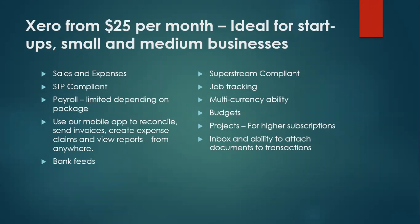It's STP compliant, which is fabulous. You can use their mobile app. You can reconcile and send invoices and create expense claims and view reports from anywhere, which is great. You've got the bank feeds, SuperStream compliant. You have job tracking.